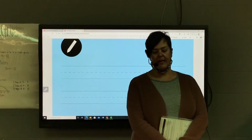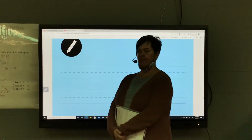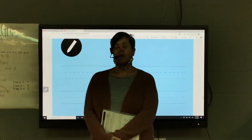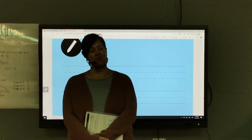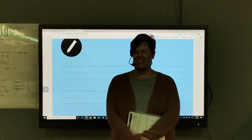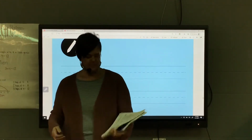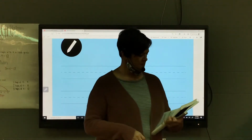Broom. Okay. March. Not like the month, but like a band would march in a parade. Well, what would be different if it was the month? What would you have to do to it? But if this is a band that they march in a parade, does that one need to be capitalized? No. Let's do some more sight words.